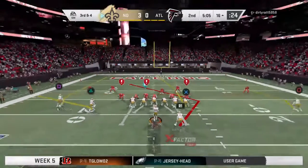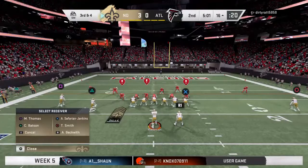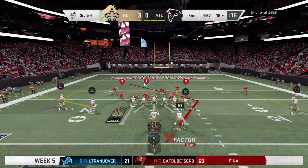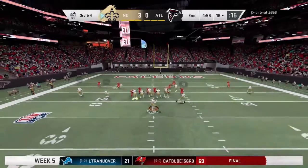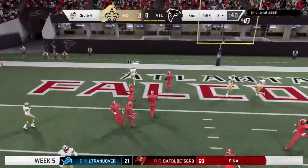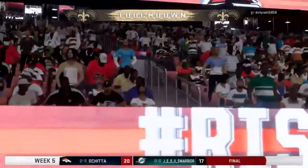Robinson operating from the gun. And he'll take it into the end zone for the Saints touchdown.